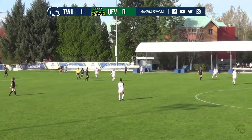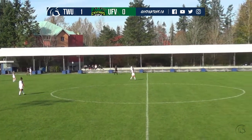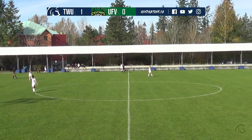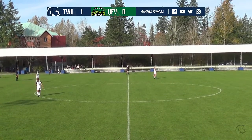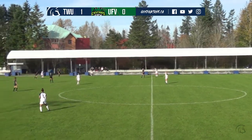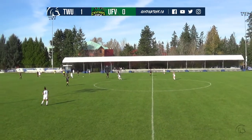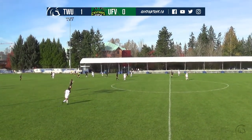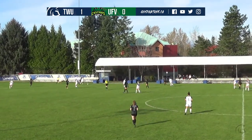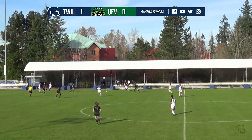Short tripped up over the ball there, and the Cascades just send it downfield. Looks like it was just sent out of play by the Cascades. It'll be a kick in here for the Spartans. Sakaki. She's got the ball now. Sakaki looking for Dunn. Back for Short. Over to Sakaki.